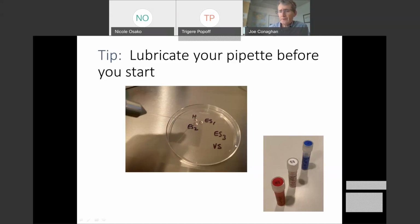Well, for vitrification, we need an equilibration solution and we need a vitrification solution. But the wash solution that comes with your vitrification and warming kits is the one that I use to make this drop right here. And that's the one that we're going to lubricate the pipette with. Now, why do I do that? Well, actually all three of these solutions contain 20% protein. Most of the culture media and products that you use in your IVF lab only contain 5 to 10% protein, but these all contain 20% protein, right?